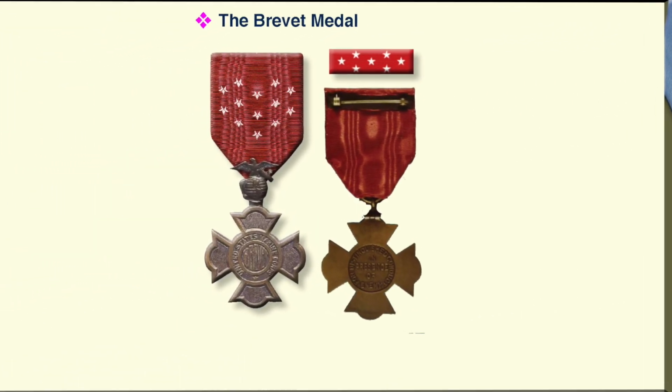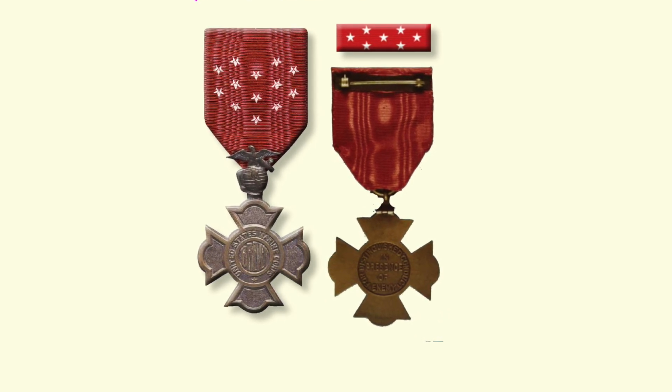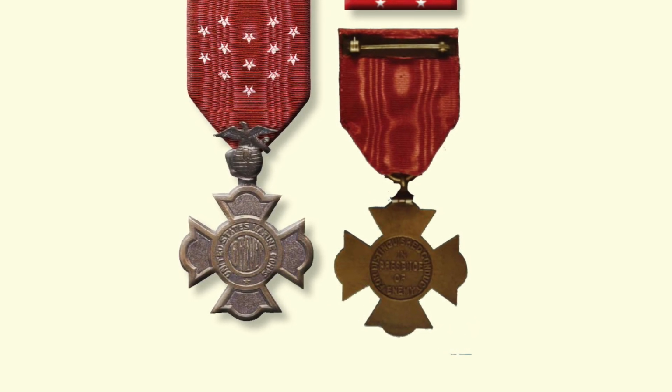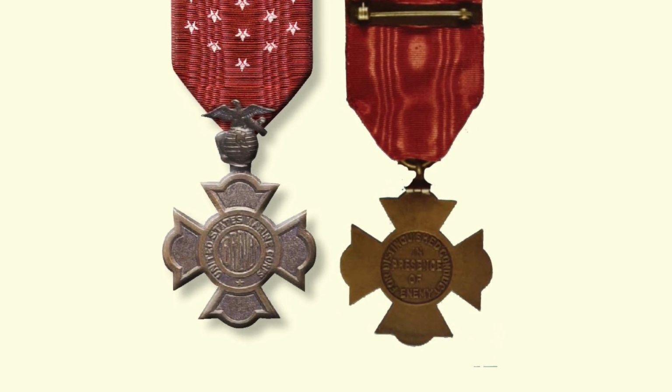Another rare cross and no longer used was a Brevet Medal, which was approved in 1921 and was, well, obsolete almost as soon as it was approved. And it was awarded to Marine officers who had been promoted for distinguished conduct and public service in the presence of the enemy.